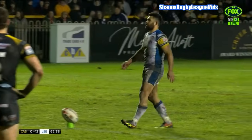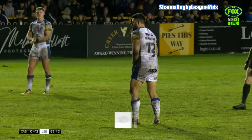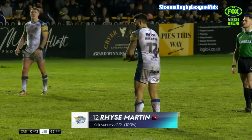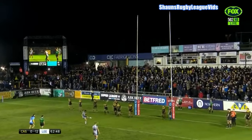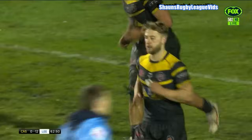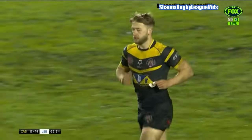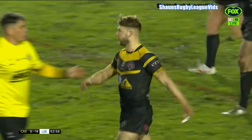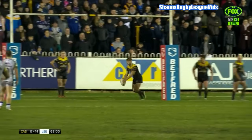And in these conditions, with what we've seen from the Castleford Tigers and the resolute nature of the Rhinos' defence, that may well be enough. Martin adds the extras, and it is 3 from 3 on the night for him, and it's 14 points to 0 in favour of the Rhinos here.